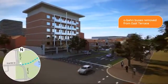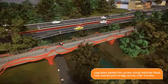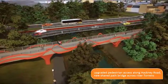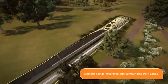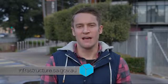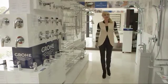And when do you think the project will start? The project is scheduled to commence later this year and will be completed in the second half of 2017. It certainly is a great project with many benefits. If you want some more information, then have a look at infrastructure.sa.gov.au.